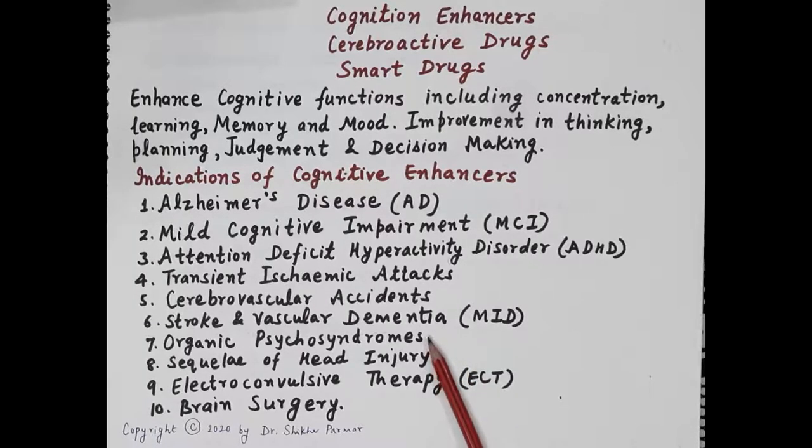Then another indication is organic psychosyndromes. These are the organic brain disorders that involve impairment of memory and intellect. Then sequela of head injury, that is impairment of memory and cognition as a consequence of previous disease or injury. Another indication is electroconvulsive therapy, which results in impairment of memory and cognition.